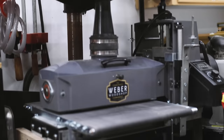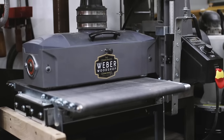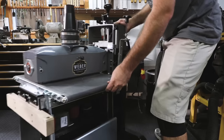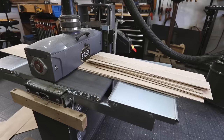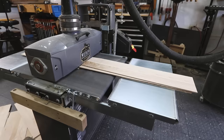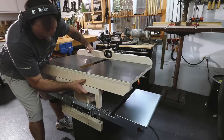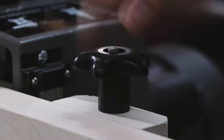Under my drill press is a drum sander on a custom roller stand that I built specifically to fit that space. I made this surface sanding attachment for my drum sander and also made a video about it if you want to check it out.